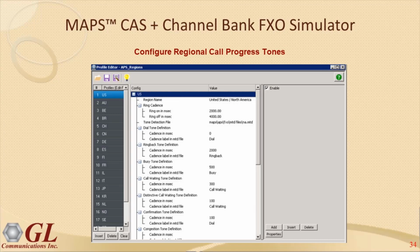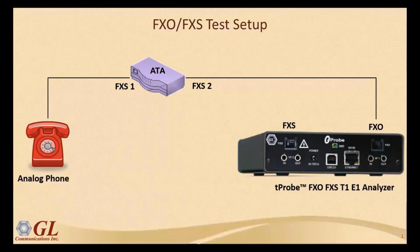Right, so this is basically showing you using the tProbe connecting the FXO port to an ATA. The ATA is providing the dial tone, ring and stuff like that. And at the other end of the ATA, there's a real analog phone connected to it.